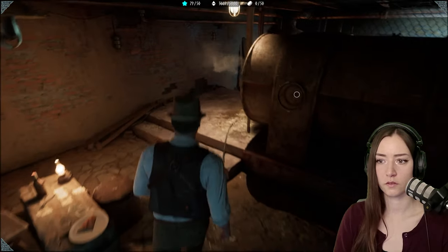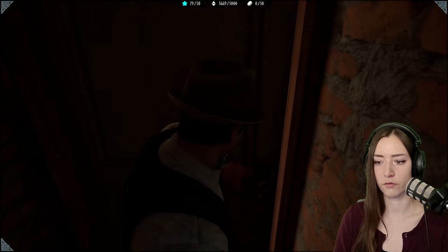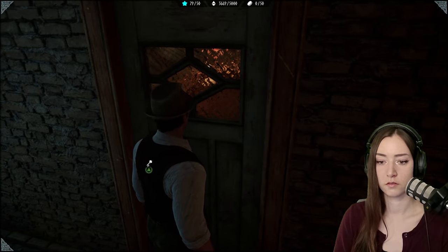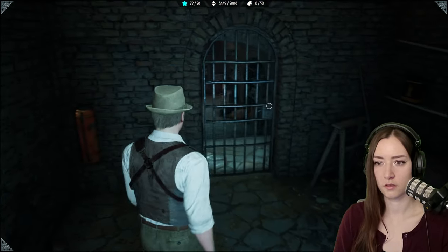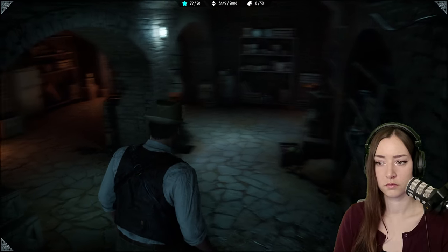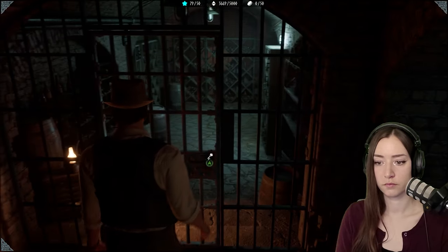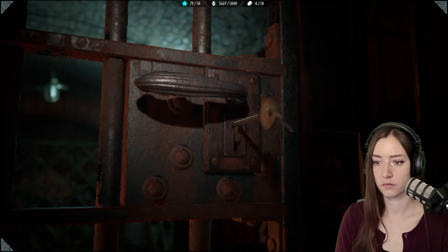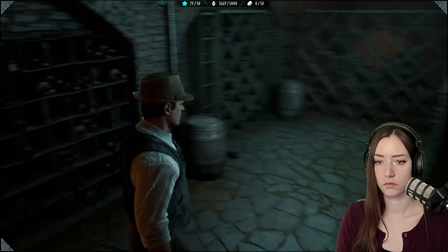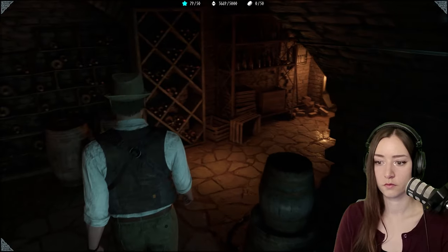Is this the boiler? Okay, but I don't have the piece for it, do I? No. But I think I read Grace's note, and she said that in the wine cellar is one of those pieces. Is this the wine cellar? No, over there's the wine cellar. Oh, that's a lot of reds.